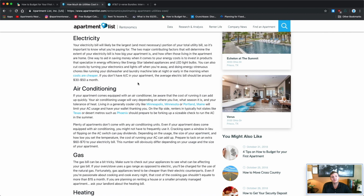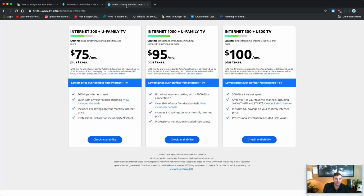A large percentage of properties will provide free Wi-Fi for you, but I'll tell you right now, you get what you pay for. Most people tend to go with an outside company to provide that. I pulled up AT&T. They have internet and cable bundles ranging from $75 to $100 in my area. You can go online to Spectrum, AT&T, whoever provides internet and cable in your area, and get an idea of how much that will cost you.